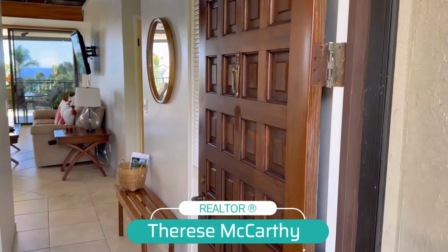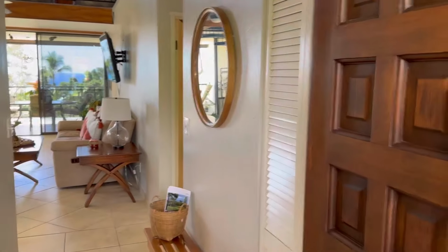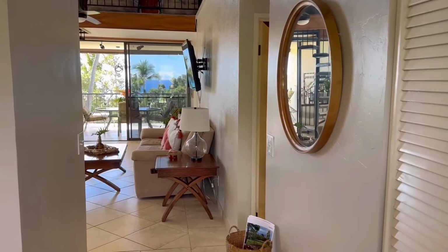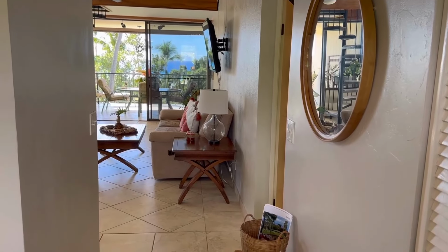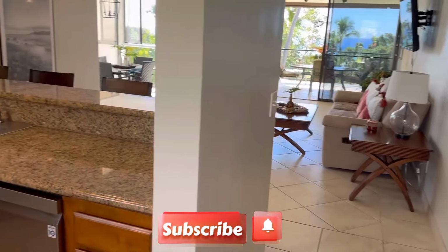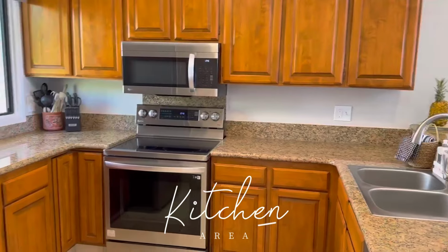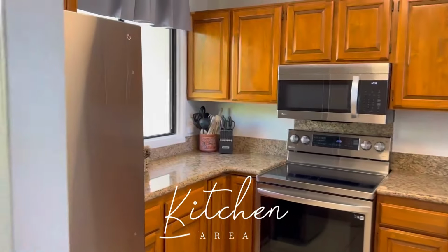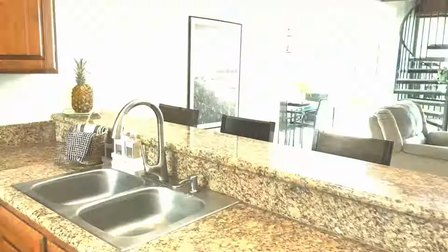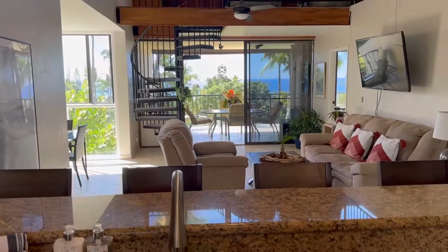Welcome. Here we are. Beautiful panoramic view right from the front door. Beautiful tile floors leading right into a kitchen with brand new stainless steel appliances. Okay, and here we are. Look at that view right from the kitchen.